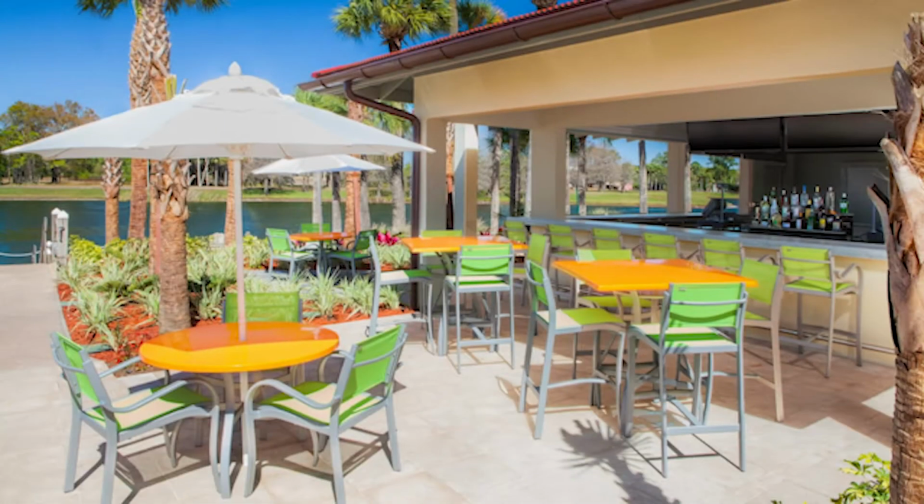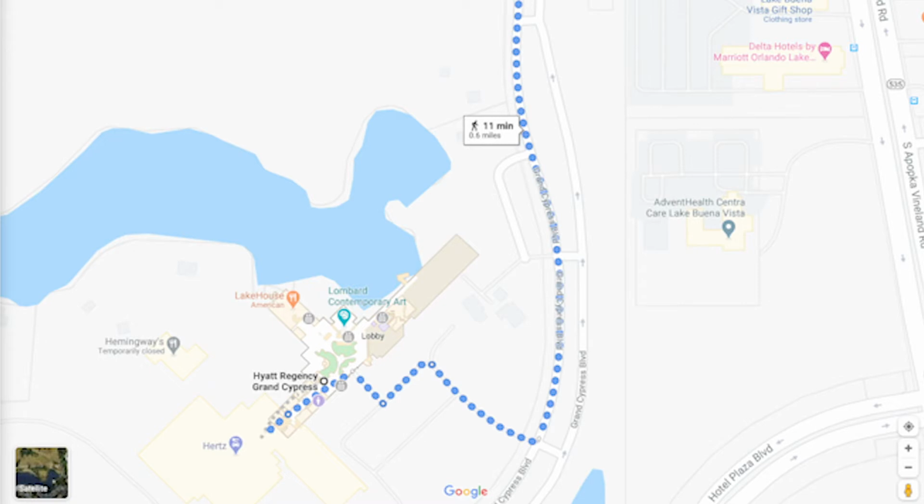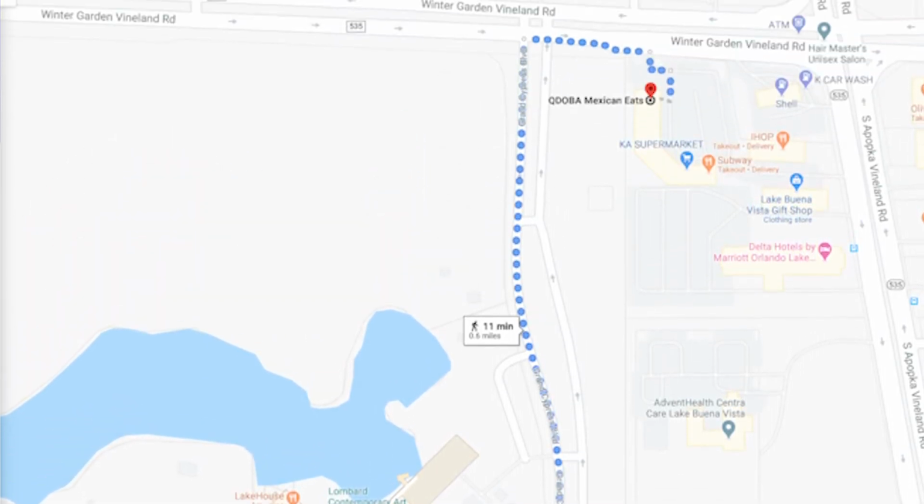We ate once at the On the Rocks poolside restaurant, and it was fine. It took us a long time to get our order, and it was typical bar food, but it was fine. There are some fancier sit-down restaurants that we didn't visit: Hemingway's, Lake House, the Trellises Lounge. What we did do is walk to the Qdoba a few feet from the resort entrance. There's also a Subway and an IHOP in that plaza.